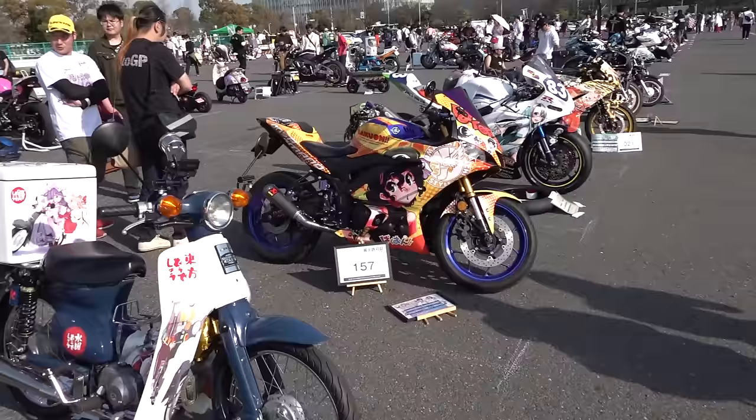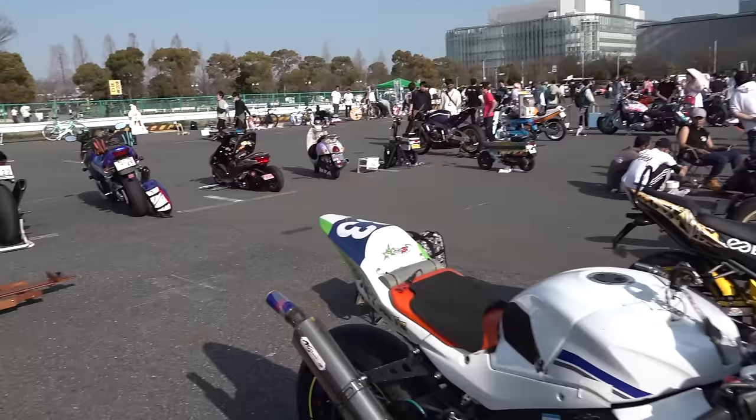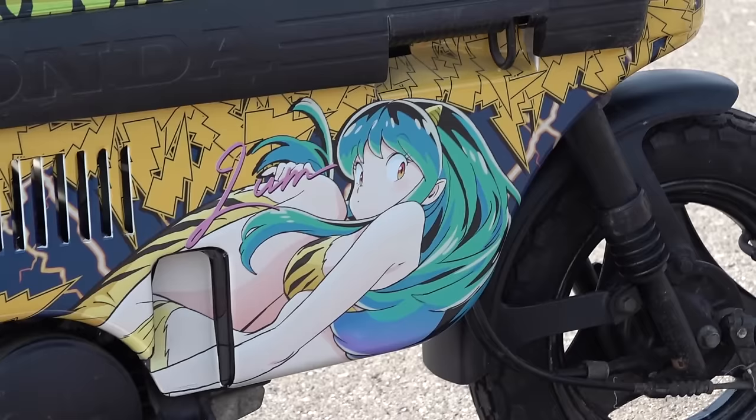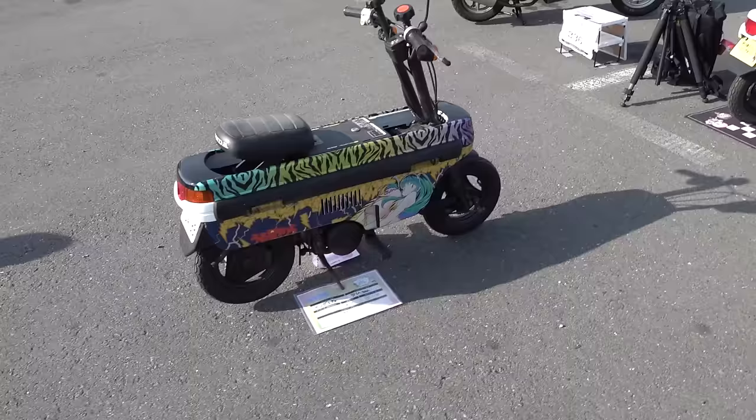And just in case you've seen it before and you're wondering if I brought it out, yes, I brought my Moto Compo out. I dusted it off and dragged it out here. Here it is. Unfortunately, it's not running at the moment. It's not broken, but it just needs a bunch of maintenance. Lum. I'll get around to it eventually.